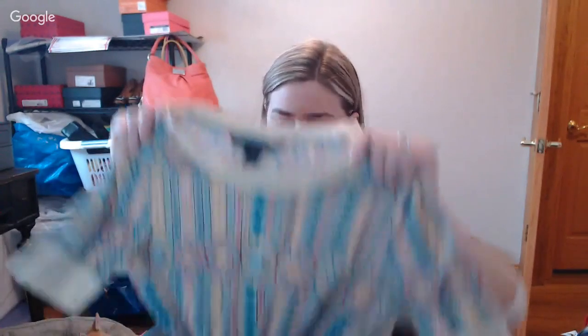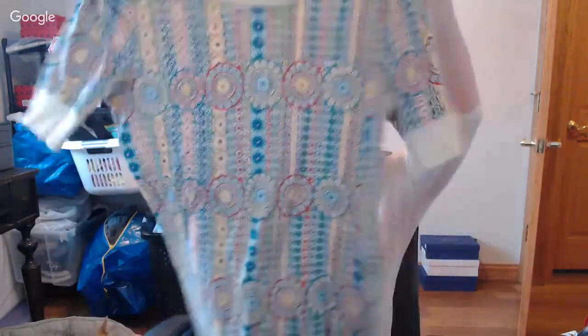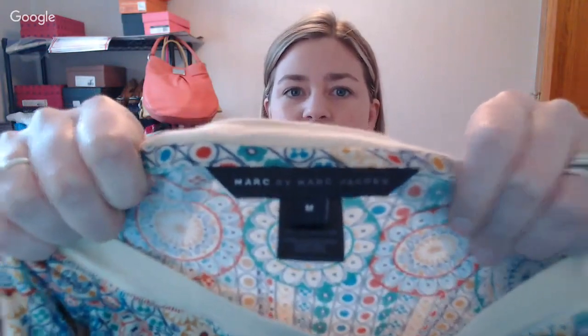I listed this, or maybe I didn't list it yet. It might be in a draft. But this is a Marc Jacobs cute, like casual top. I'll show you guys the tag. Marc Jacobs is an awesome brand. I'm going to cross list this on Posh and eBay, but my guess is that it will sell on eBay. It has a bigger following on eBay than it does on Poshmark. And this was probably worn once or twice, so I won't sell it as new.